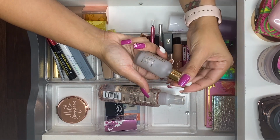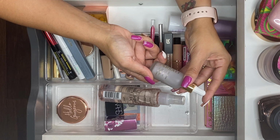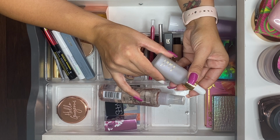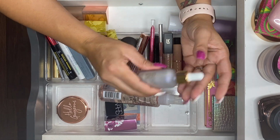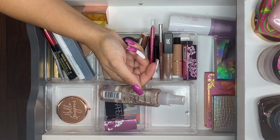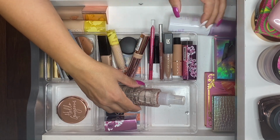And then the other one in here I had is the Farsali Liquid Glass Radiance Make Skin Serum with hyaluronic acid primer thing. I do really enjoy this one. I don't like the name of it, but I do like the primer itself.